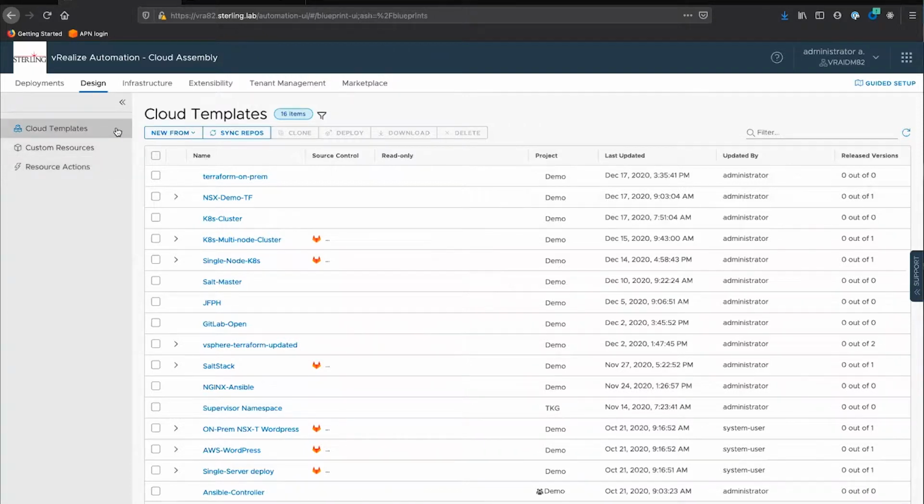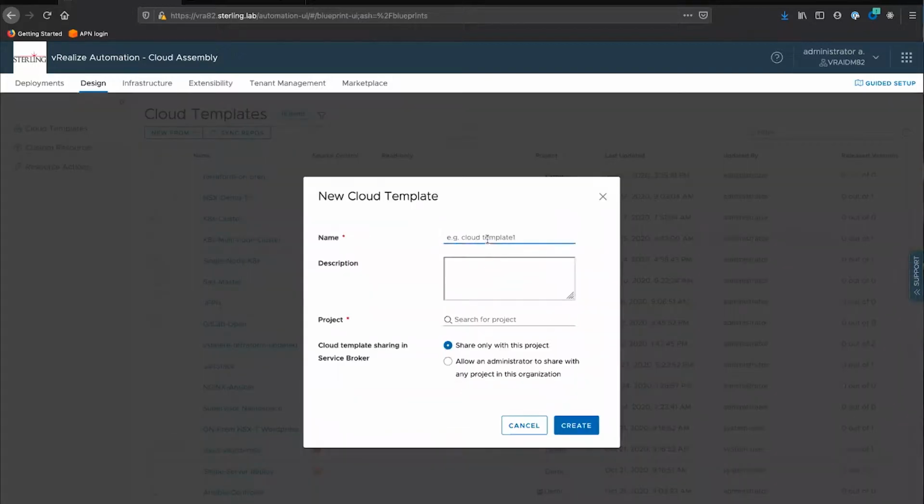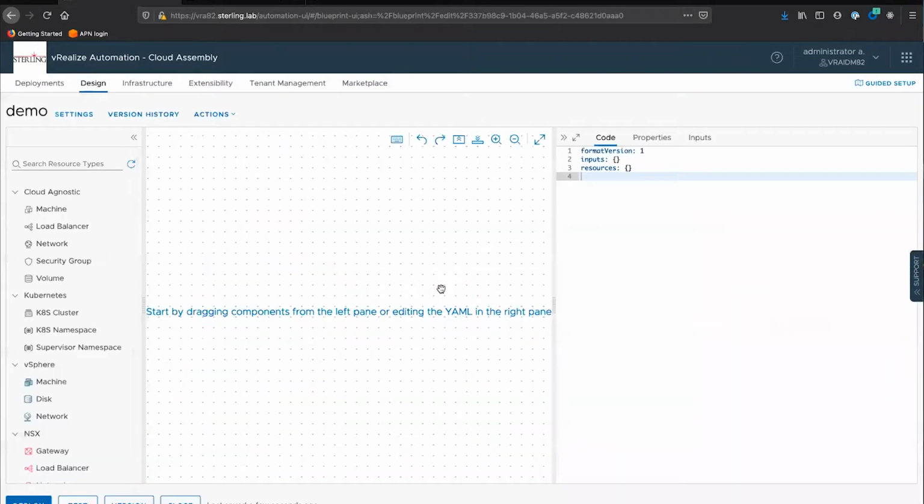Since we're talking about blueprints, let's just go to Cloud Blueprints and let's start from a blank canvas. I'm just going to call this the demo. And this is where that project comes in. And this is for the demo project group. Create. And we have 3 different areas here.